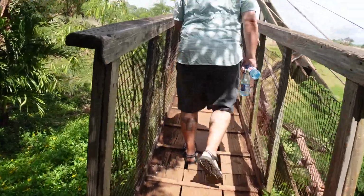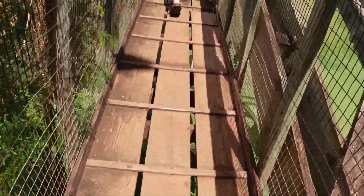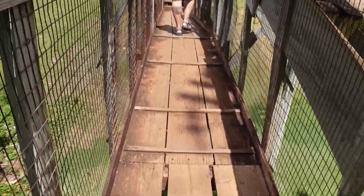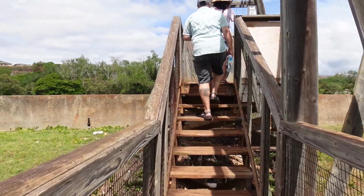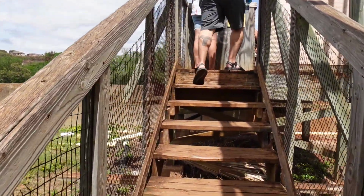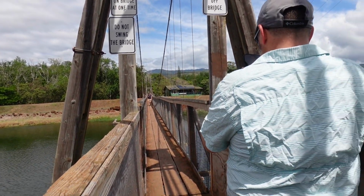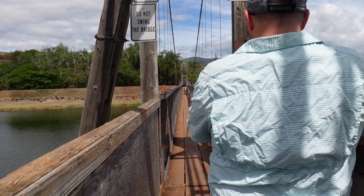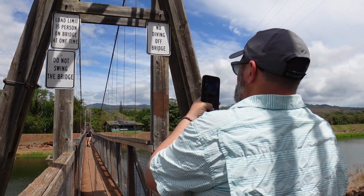Oh, it really is a swinging bridge. We already did bridges this trip. Oh yeah, none of this looks questionable. Hi, AJ. The load limit on the bridge is 15 people at a time. You can see the people are coming from across the other side. Really is a shaky bridge. Not as shaky as Capilano.